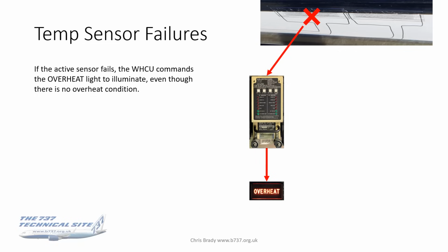Right, now let's talk about temperature sensor failures. As I've mentioned, there are two sensors, the active one and a backup. Now, if the active overheat sensor fails, the window heat control unit commands the overheat light to illuminate, even though there isn't an overheat condition. Why? Because that's the only way it can talk to us. That's the only light it's got any control over, so it flags it up.